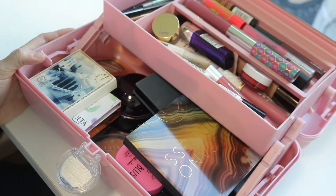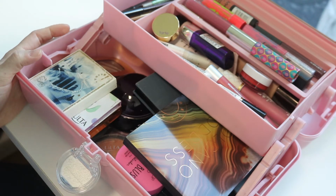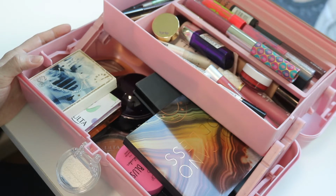for October. So I will eventually be doing it in the style of a Shop My Stash, but because I do not have my setup the way that I want it right now and still working on it, then we're just going to do it in this style. So I hope you guys enjoy this, and let me know if you are doing a monthly makeup basket or drawer, whatever you're doing, and I would love to come check out yours.